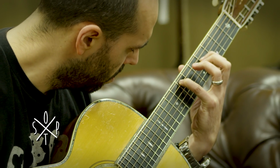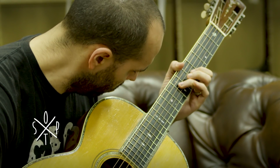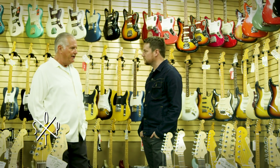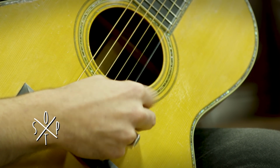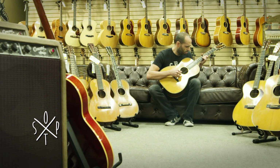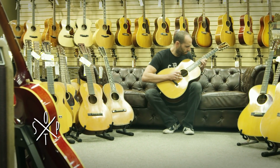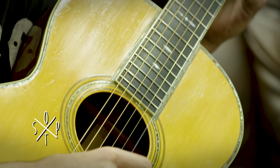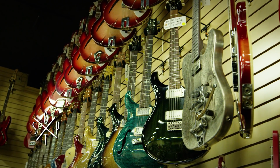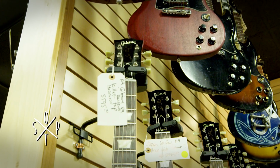Are value and rarity tied together? Is the rarest guitar the most valuable? Not really, it's more about supply and demand. If it's rare and more than one person wants it, that's what drives the price up. And these prices are not just made up off the top of my head. There are vintage guitar stores and collectors all over the world, and these values are pretty well known.